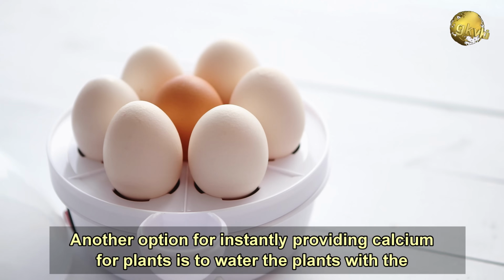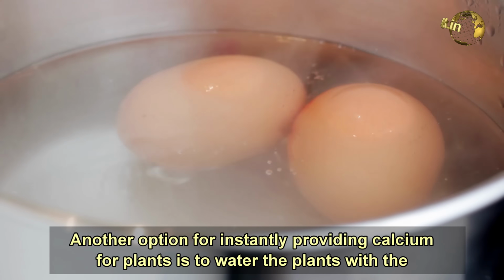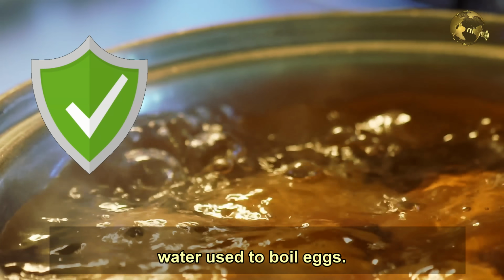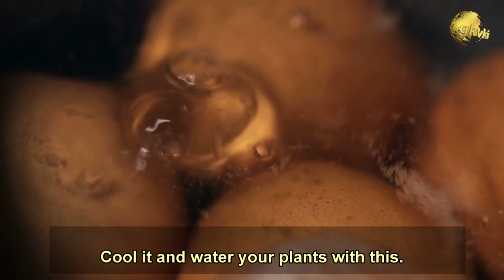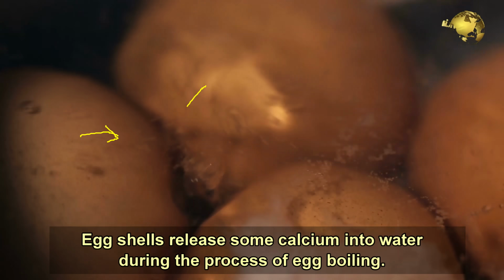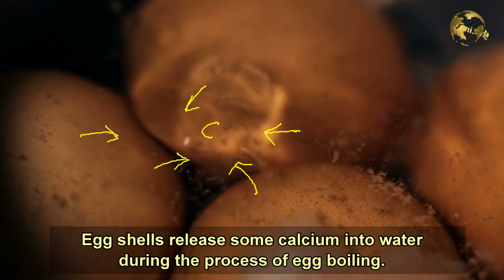Another option for instantly providing calcium for plants is to water the plant with the water used to boil the eggs. Do not throw away this water. Cool it and water your plants with this. Eggshells release some calcium into the water during the process of egg boiling.